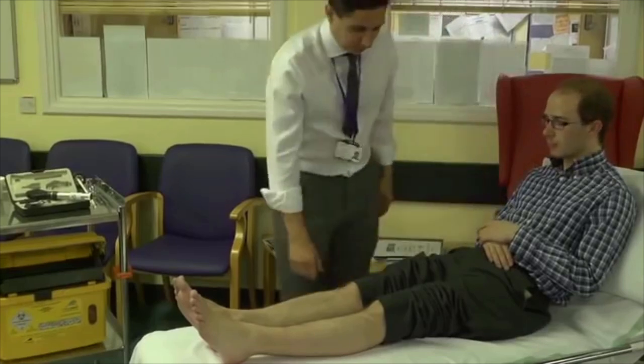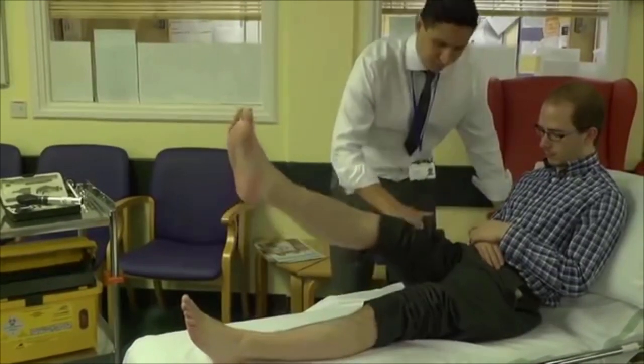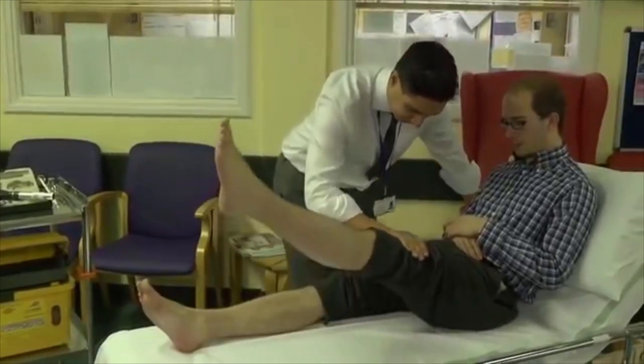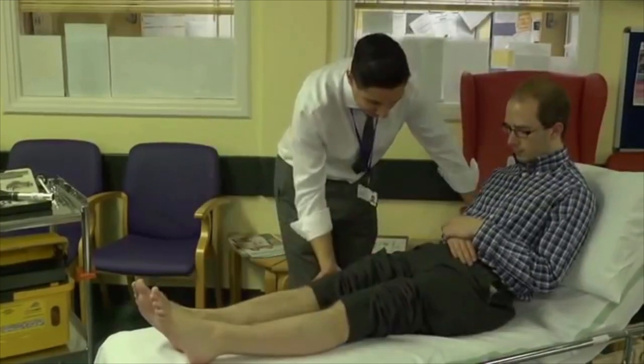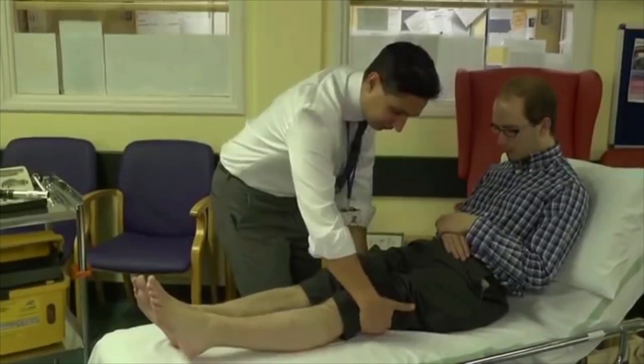Thank you. Can you lift this leg straight up off the bed for me? Nice and hard. Good, fantastic. And the same with this side. That's wonderful. Keep this leg in the bed now for me and don't let me lift it. Fantastic. Same on this side. Don't let me lift it.